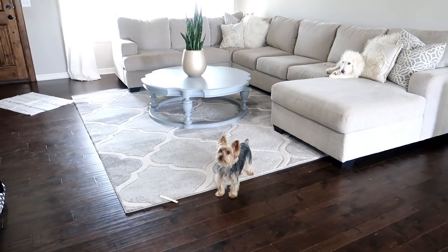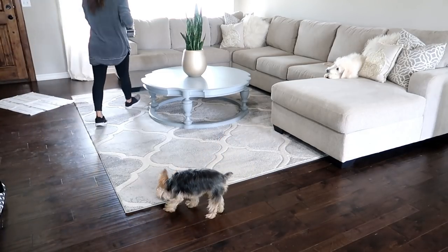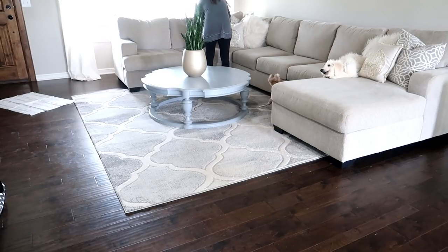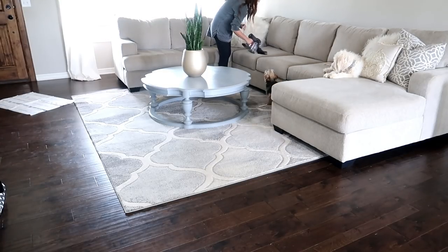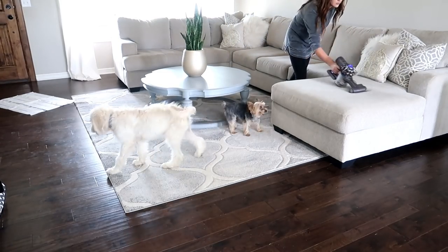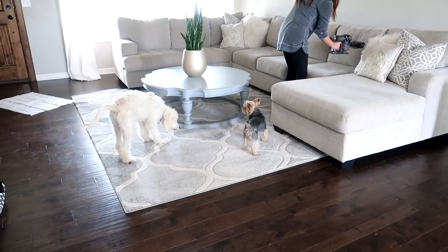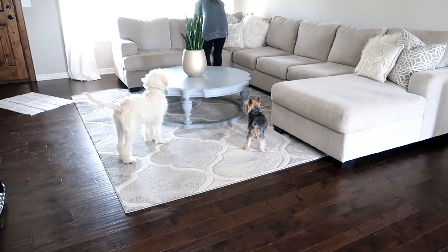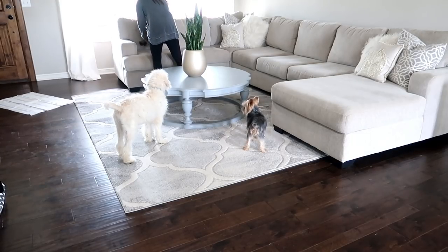Then I decided that I was gonna go ahead and vacuum our sectional. I just have been using my Dyson for this, so I don't have to change out as many attachments, and I just leave this one on. I technically don't have to vacuum this. Both dogs don't really shed all that much. I rarely see their fur, but I just like the lines. I feel like it makes the living room look so clean and crisp when all those lines are on there, so it's more just to make me happy than anything else.